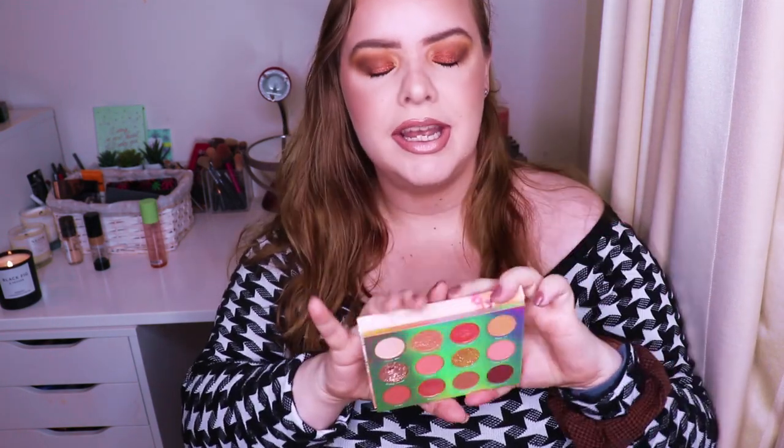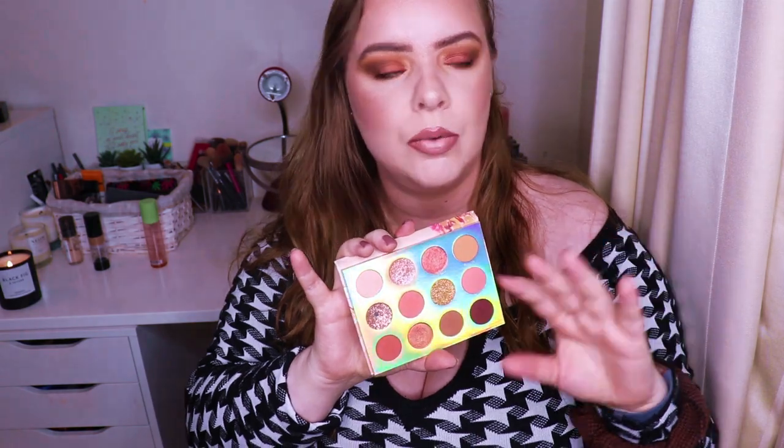But gosh, it's just beautiful. I love using this. I could easily pan this palette and not mind if I had some sense where I wouldn't pan a million other eyeshadows, because I really enjoy all of the shades in here. There are no duds. It's just such a beautiful color story.